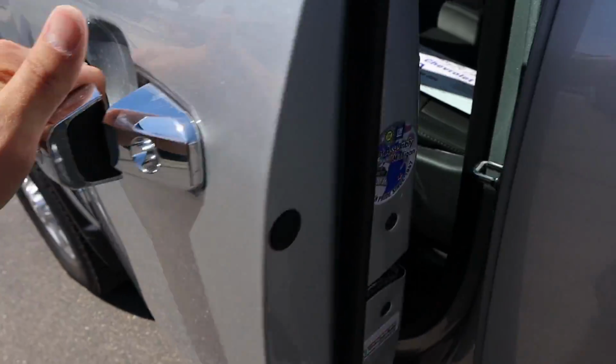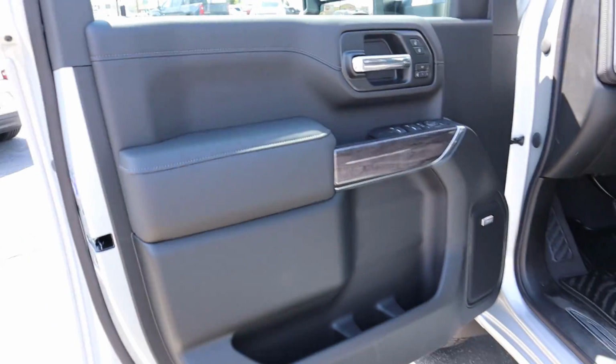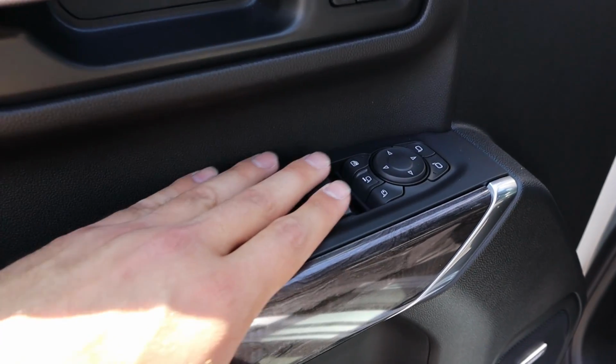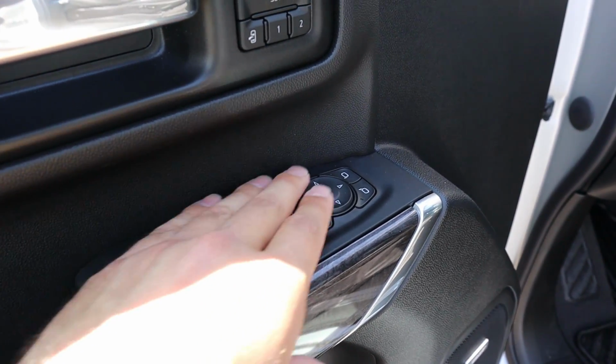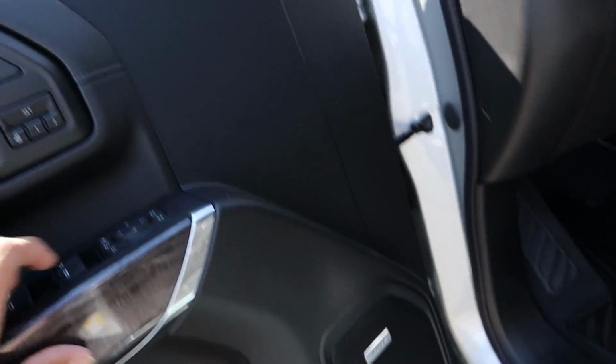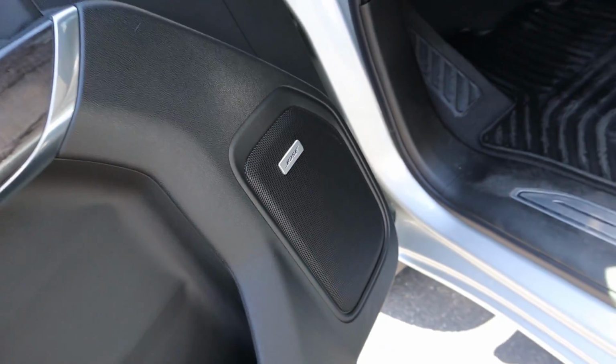But let's actually pop inside, and we can see the door panel here for the front. So more of that leather with the wood trim. All of your window controls right here. And then you have all of your mirror controls, memory seats up here, and then your door lock and unlock. And then note, it does come with the Bose sound system.